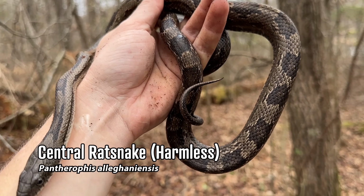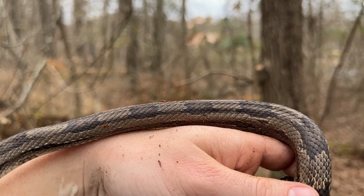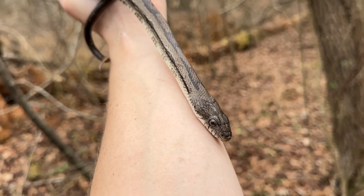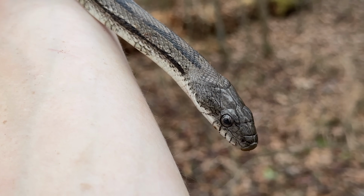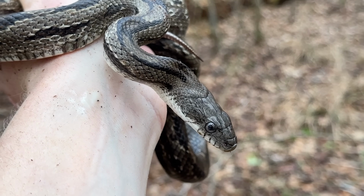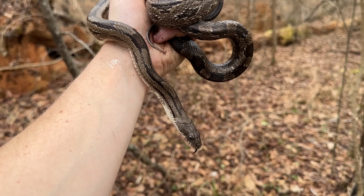Nice gray rat. I haven't seen too many of these in this area, but I'm assuming that's just a sampling thing because it's very good habitat. Happy to see one though. I was hoping we'd get one today. Today is starting to feel less and less like winter and more like the first day of spring. I'm loving it. We'll let this guy go.